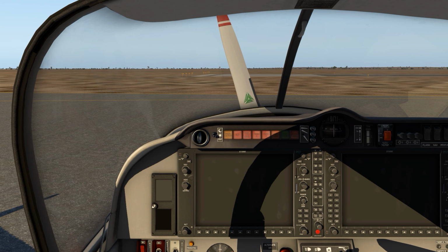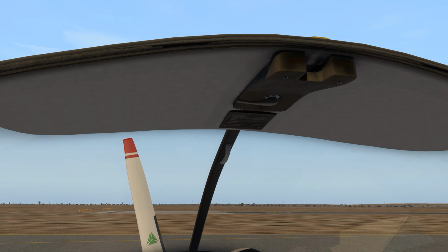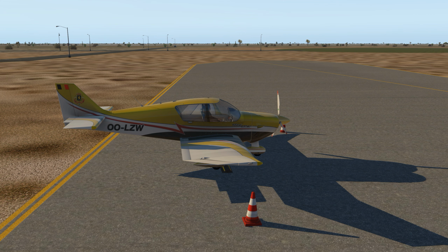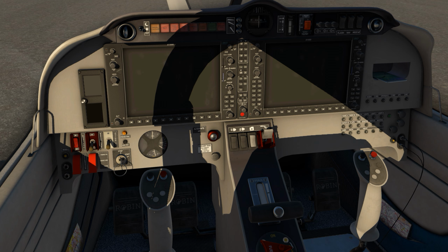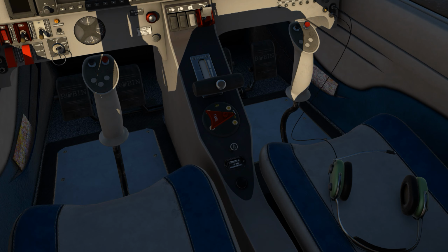So first thing we're going to do is close the canopy. And when the canopy closes, I believe that closes the baggage door as well. If we spin around here super fast. Yeah, it does. Okay. Next, parking brake set. Not sure where the parking brake is in this thing. I think it's down here. Yep, there it is in the middle.